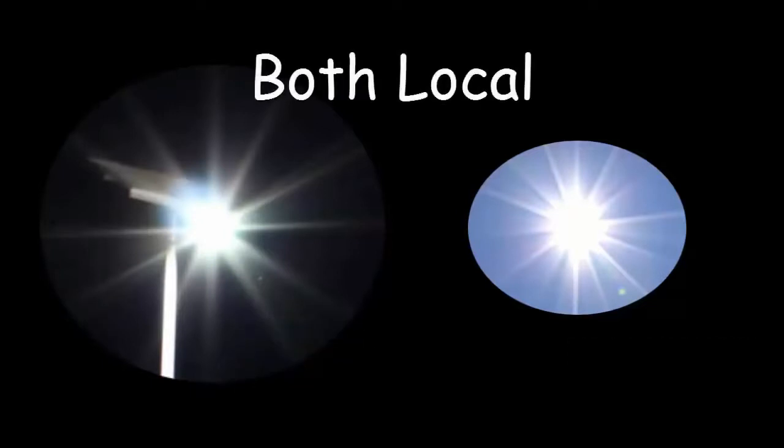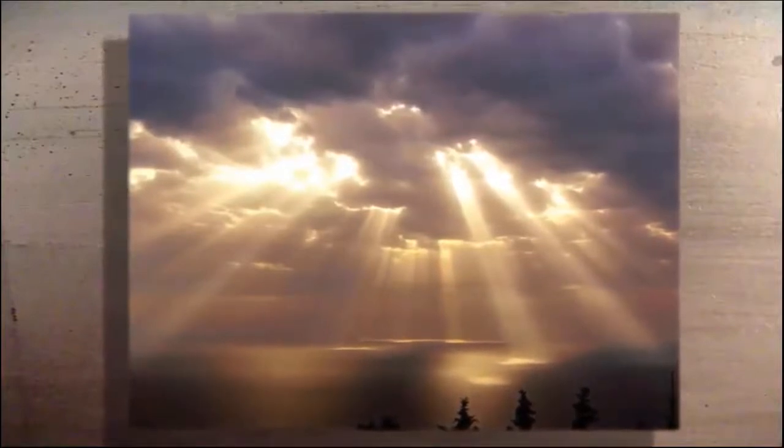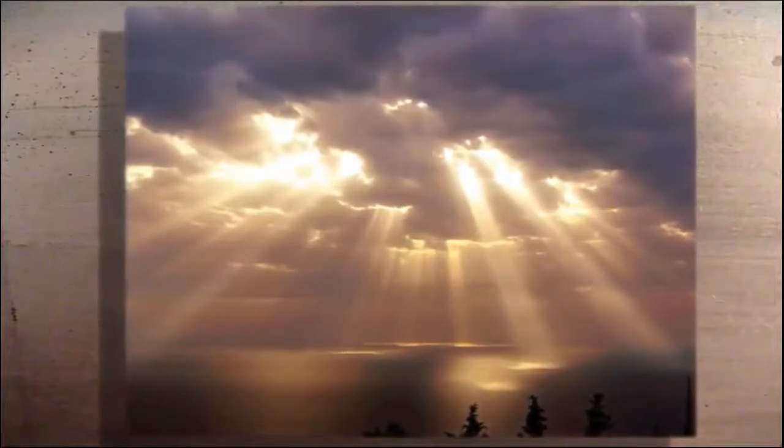The sun, they're telling us, is actually far away, but the light rays are close, like when we see these crepuscular rays coming through the clouds. And did you know that streetlights also have crepuscular rays, just like the sun does? And you know what? They look identical. Let's have a look.